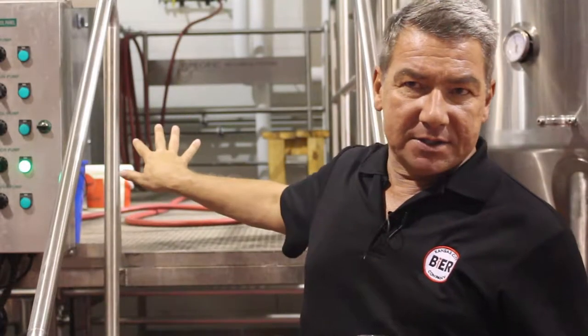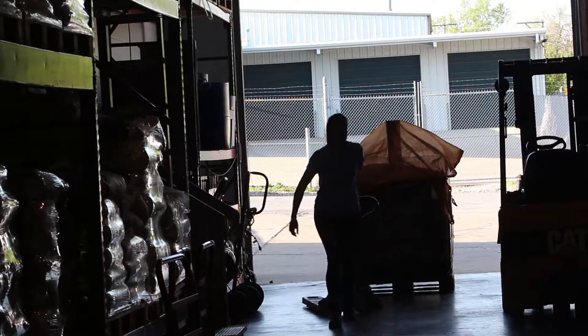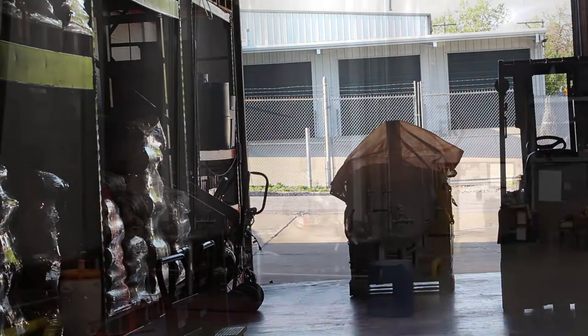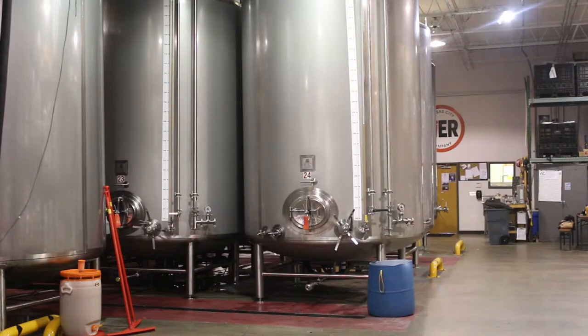This is our brew house. It's a 30 barrel system. So with one batch, that's how we call it, we brew 30 barrels of beer. Right now we brew twice a day, and with two batches, we fill a 160 barrel fermentation tank.